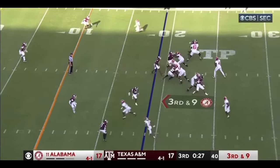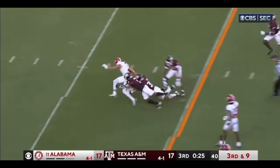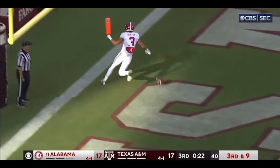To the left, and now the backfield empties. Milroe on a crossing route to Burton. Jermaine Burton, touchdown, Alabama.